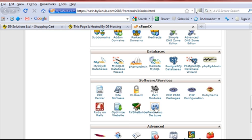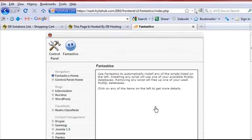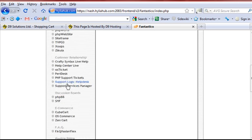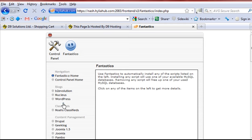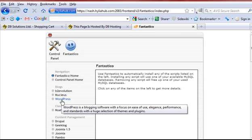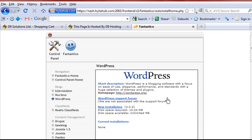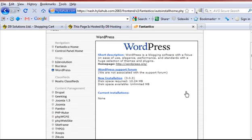Now just click the Fantastico Deluxe icon and you will be taken to a sub menu and a sub control panel with a lot of tools that you can use within the left hand side. And what we need to be concerned with here is WordPress. Now we just click WordPress and this will take us to our WordPress feature. And we need to click now new installation. Now as you can see here it's highlighted, so we'll click new installation.